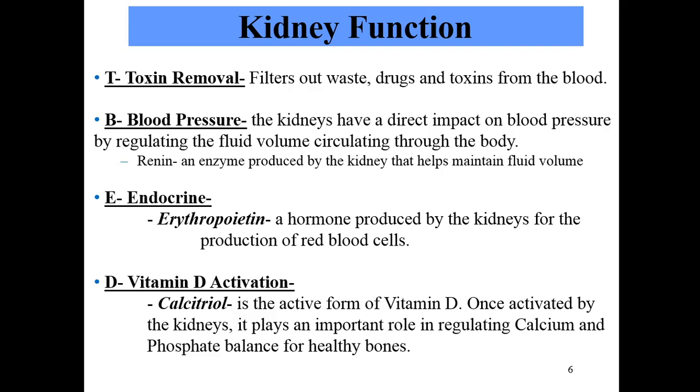T is for toxin removal, and this is the filter component that we said was the kidney's main function. B is for blood pressure, where the kidney, again talking about the fluid volume, the water volume in particular, is going to have an impact on blood pressure. Now, the kidney does also produce an enzyme called renin that helps maintain fluid volume. And while we're talking about the kidney producing renin, the kidney also produces erythropoietin.